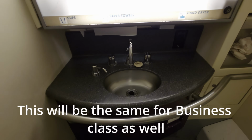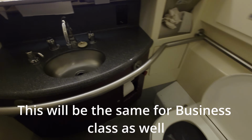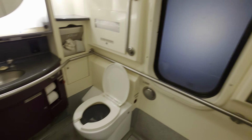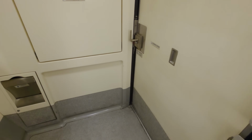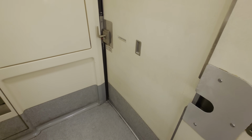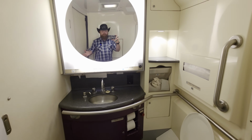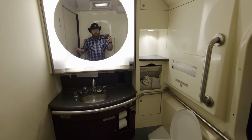You have a sink with hot and cold water. You have a toilet, of course with toilet paper and trash, as well as even a changing table. This is absolutely an accessible bathroom, and it does advertise itself as such. Plenty of space to do what you need to do.